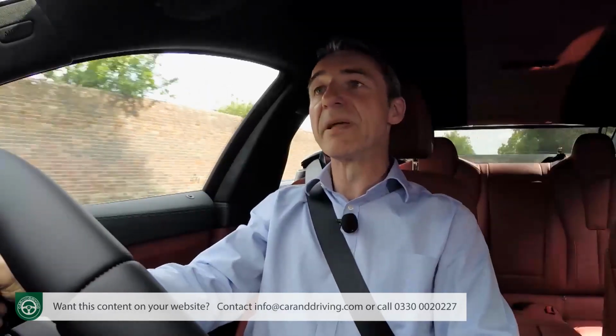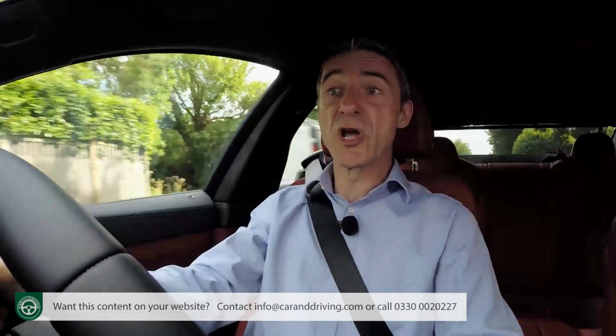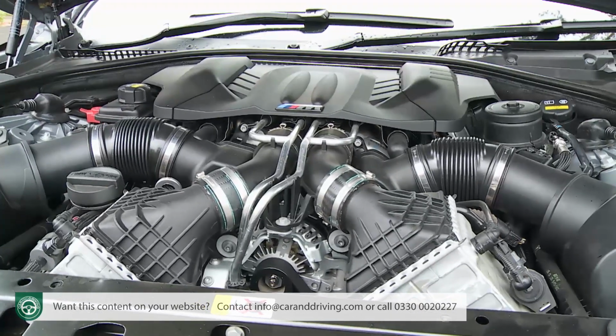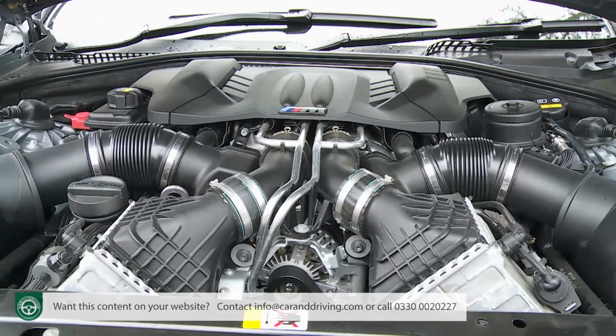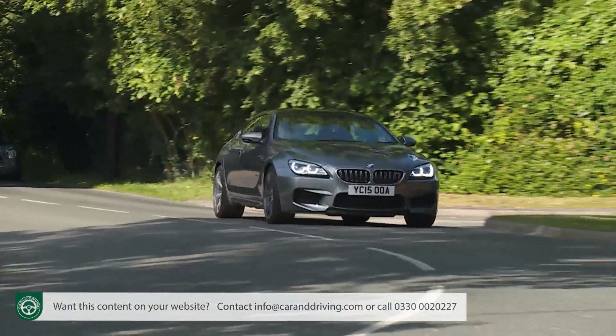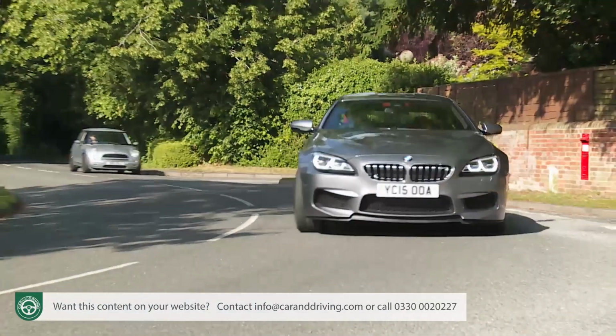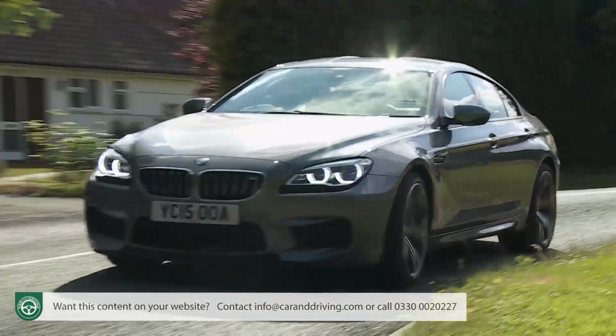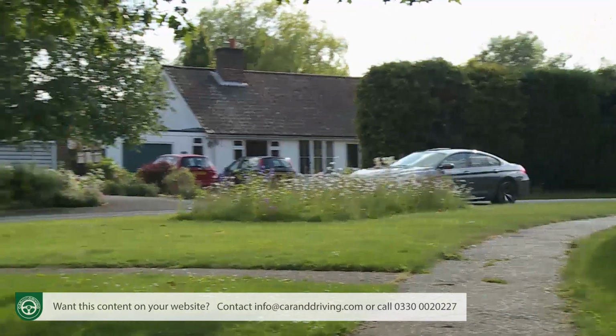This revised model builds further on its predecessor's strong showing thanks to better aerodynamics, along with a twin-power turbo inline 6-cylinder and V8 engine range that features the full gamut of BMW efficient dynamics technology to save fuel and reduce emissions. As a result, even the petrol 640i model returns 37.2 miles per gallon on the combined cycle and 178 grams per kilometre of CO2.